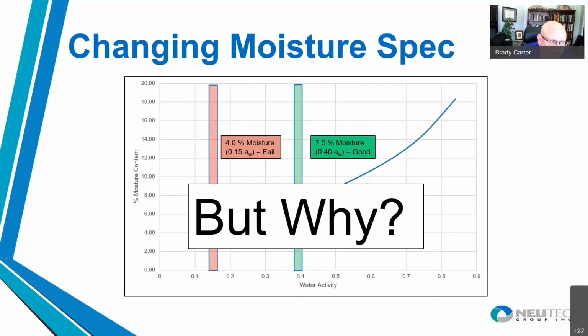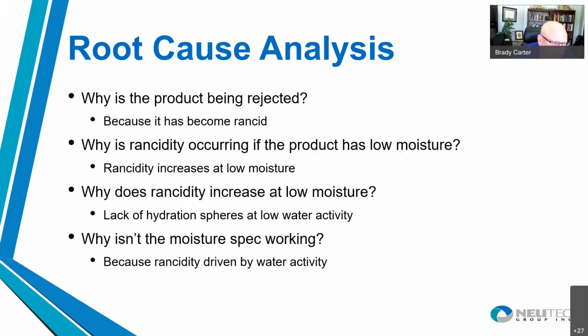And so it would be to their benefit to be able to use that higher moisture spec. But of course, they were concerned as to why that would actually be. Is there a justification for why that would be the case to back them up? So we did our root cause analysis. Why is this product being rejected? Because it's become rancid, and there are detectable odors associated with it.